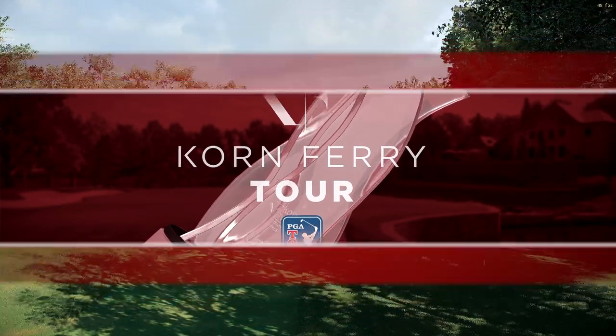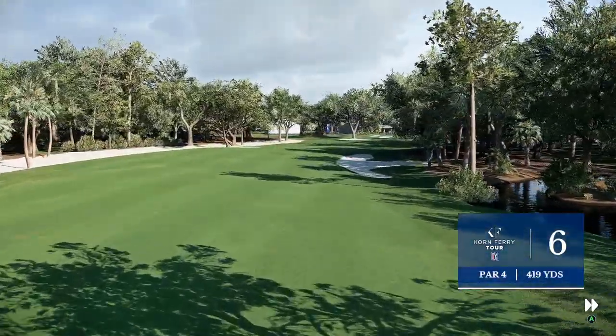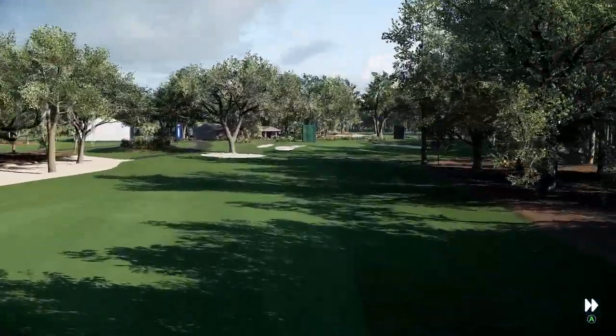Another hole at Harbour Town where position, accuracy, will be rewarded. This par 4 sixth at 419 yards. Get it in the right spot, and you can make a birdie here.